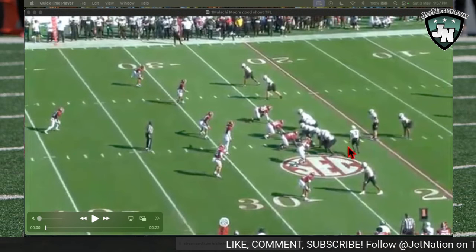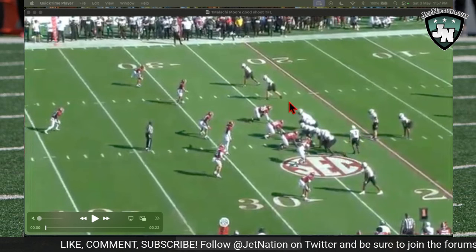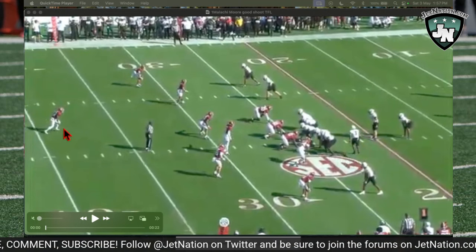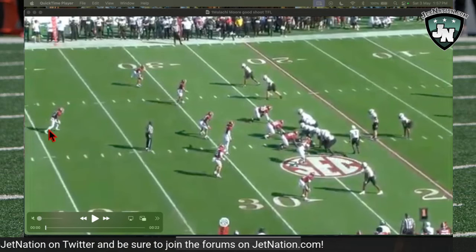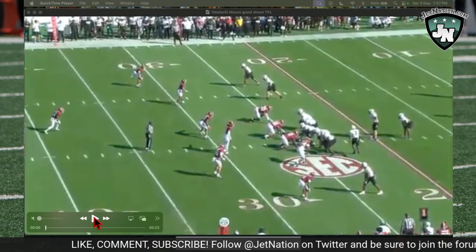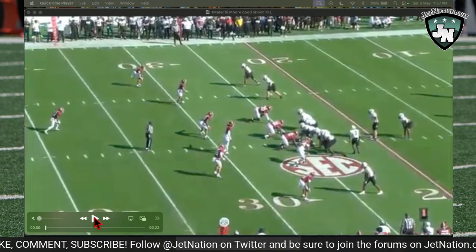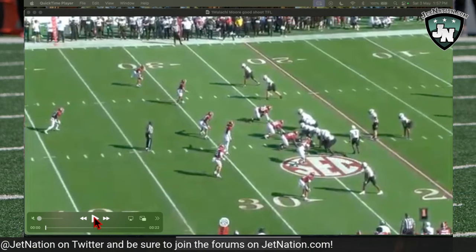Luther Burden right here is going to go in motion, making this a 3-by-1 formation for Missouri, and the safeties are going to roll. So you see Malachi Moore is holding the single high safety role pre-snap. As the motion happens, he's going to roll downhill a little bit closer to the line of scrimmage, and his immediate impact in the run game is evident here as we watch. You'll see him trigger downhill very quickly, get around the block of the right guard out in space, and make a clean tackle for a tackle for loss or no gain.